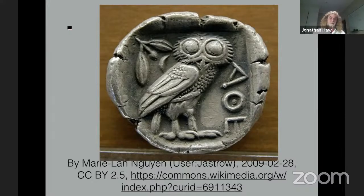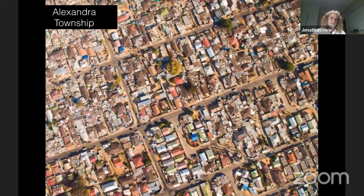And then we get to today, and this is where we are right now. It's a little different to that Australopithecine scene, but this is downtown Johannesburg. This is a township called Alexandra Township in South Africa. We call these places townships. I know that in America they've got a different idea of a township, places called townships that are not this, but this is the terminology for South African townships.